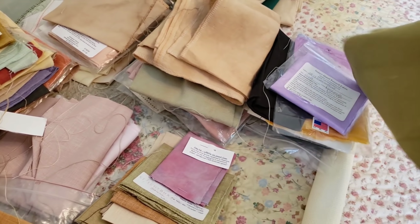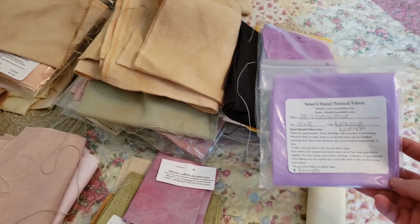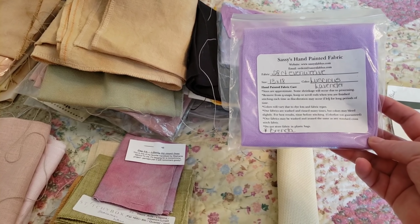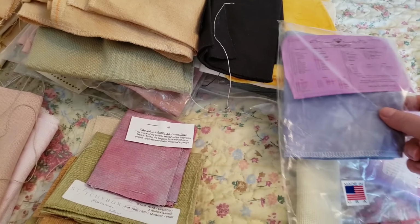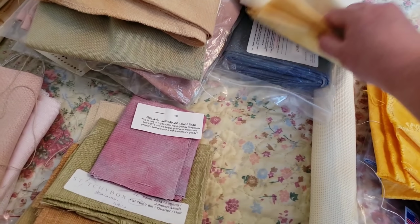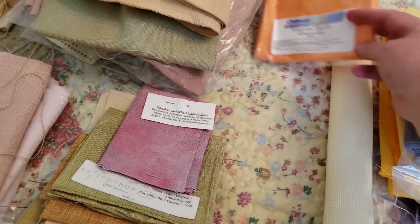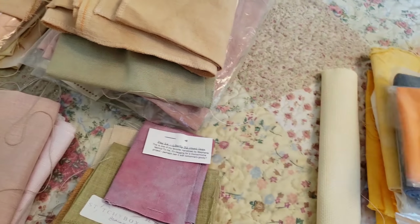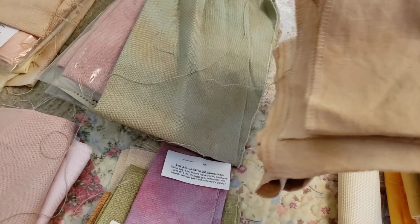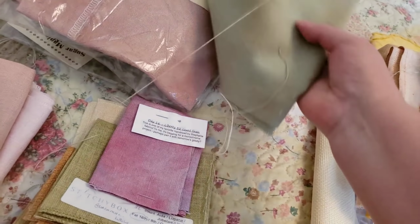Okay, the Aida is in there. Now I think I'm going to move to my Evenweave because it's the second least used fabric. I do use it on occasion. It's a pretty lavender from Sassy's Dying for You. Got some black and some pretty yellow, white, some more yellow. This is Velvet Night from Dying for You. It's an opalescent. A lot of my Evenweaves are opalescent. Tangerine Sparkle. Pretty. There's a bigger piece of Evenweave there. This is pretty too.